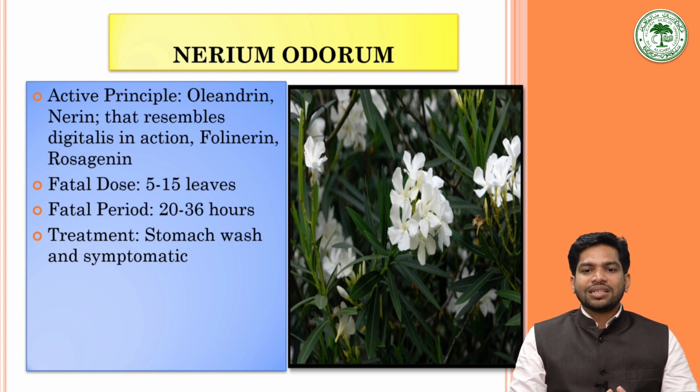It is also used as a cattle poison. Juice of root is applied on a piece of cloth and inserted into the anus of the animal to kill it. Also, the smoke from the burning plant is toxic and can cause death.